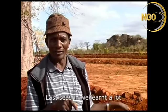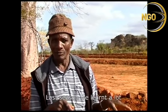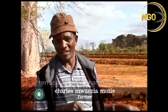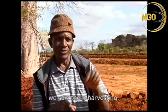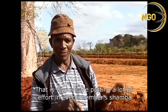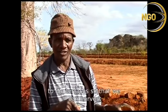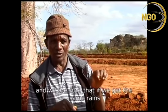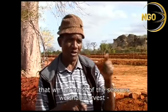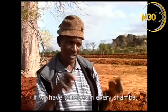Last season, we learned a lot because some few people who had terraces in their farms in the area, we saw them harvesting. And that is why we're putting a lot of effort in every member's farm to dig terraces so that we can harvest. And we are sure if we get the same rains that we get in most of the seasons, we shall harvest if we have terraces in every farm.